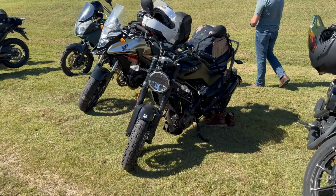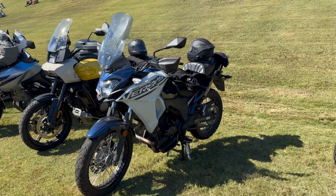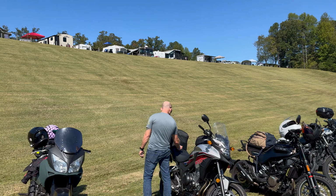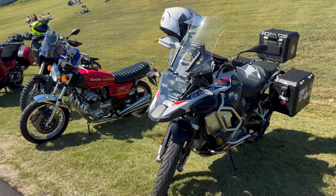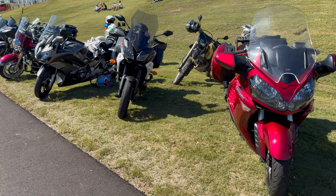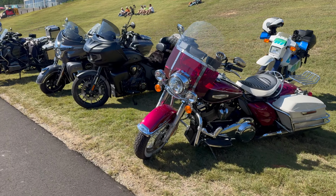Some more bikes on the back side of the demo side. If you were at Barber Small Board, this was the hill that we went down in the little kids' cars. He's definitely got a dry clutch. So many bikes, so many people, and there was still traffic coming in.